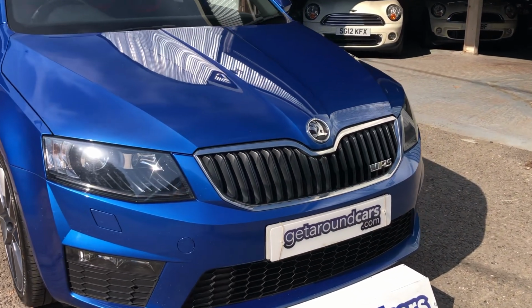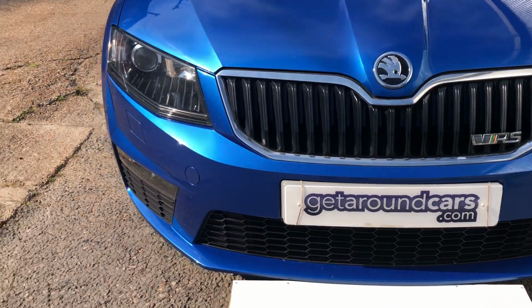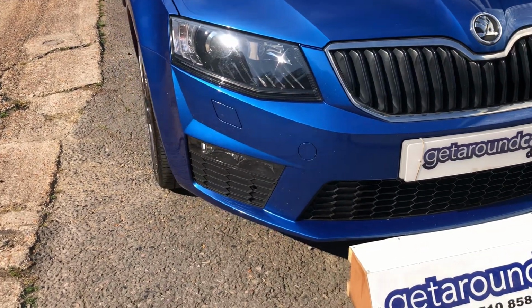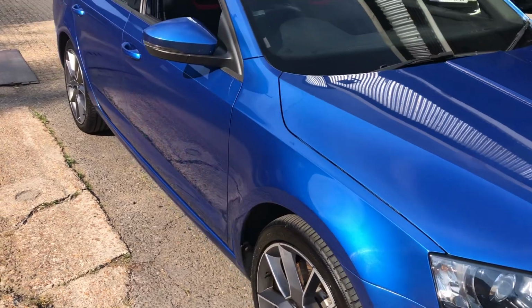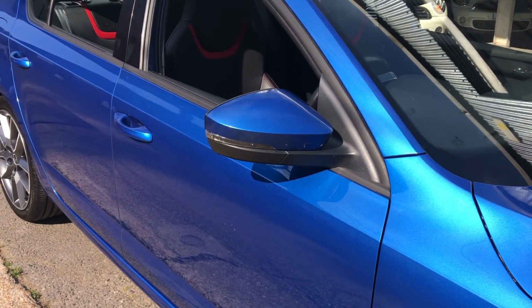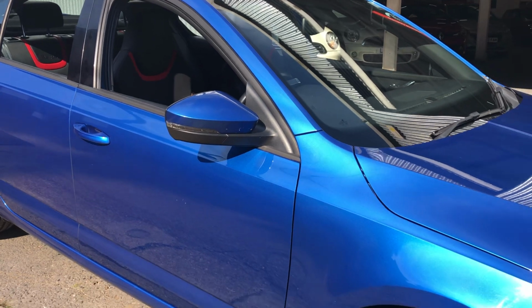that beautiful dynamic front, there's the VRS badge, beautiful headlights, extra driving lights in the front. We look down the side, we've got side repeater indicators built into the door mirrors, tinted glass all round, but it's in a beautiful metallic blue, sports blue.